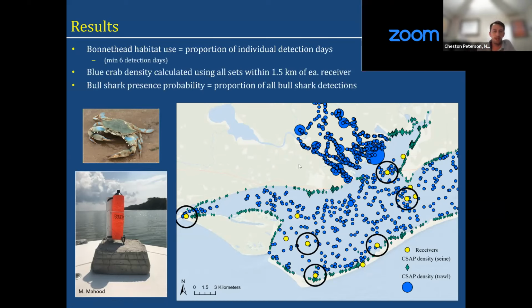And so to quantify bonnethead habitat use, we used the proportion of individual detection days. They had to be detected a minimum of 6 detection days. And then blue crab density was calculated using all FWC sampling sets within 1.5 kilometers of each receiver. That was designed to essentially look at the detection range of the receiver. So one thing I didn't mention is that we do range tests on all of this. When we deploy the gear, we manually set out tags just in little mesh bags at regimented, sequential distances away from the receiver to look at our detection range and our detection probability, so we have an idea what we're kind of starting with, if you will. And then bull shark presence probability was the proportion of all bull shark detections at those receivers.